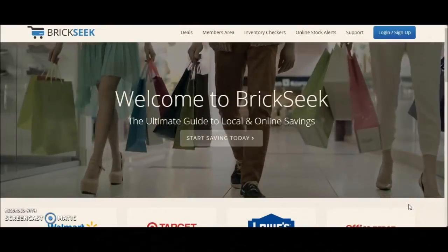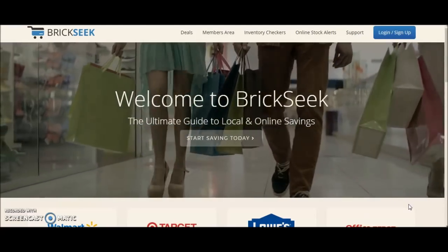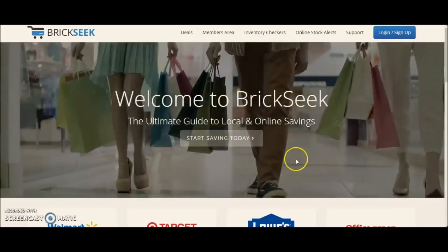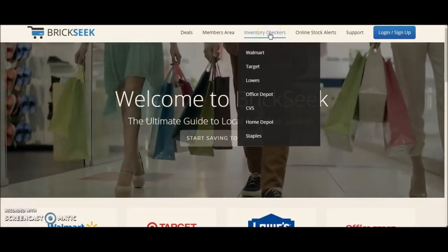Okay, so before we go any further, I did just want to show you quickly the landing site of the BrickSeek website. What you're wanting to go to is brickseek.com. That's going to land you here. And really, I don't want you to focus on too many areas of the website apart from this inventory checkers section. This is going to be your main focus to finding deals.